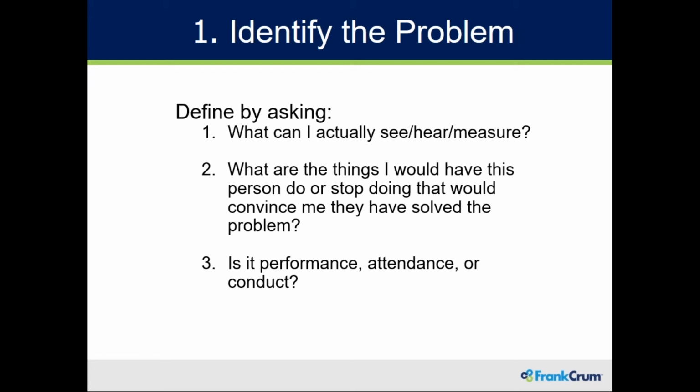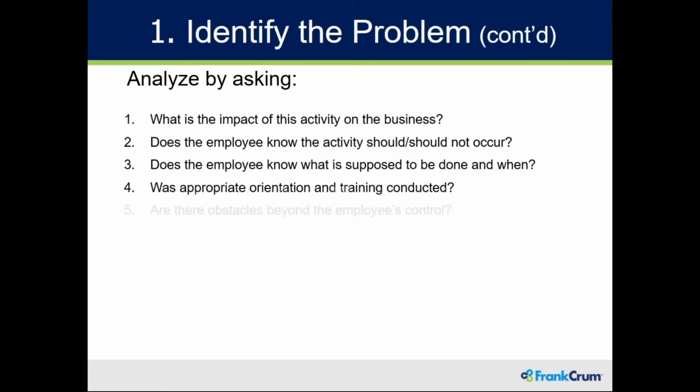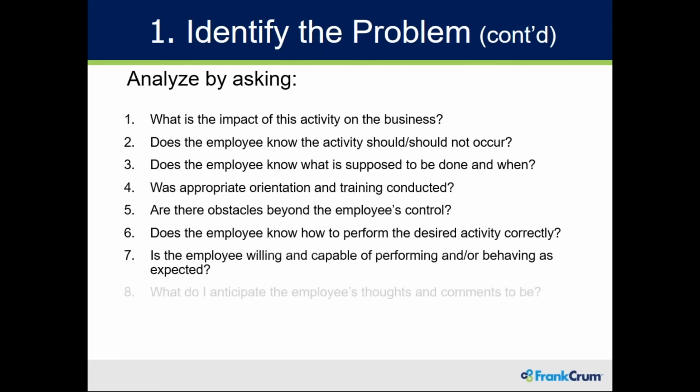You'll want to do some analysis and some questions you can ask yourself. You want to determine what needs to be addressed and why, and then determine the action to take. So analyze by asking, what is the impact of this activity on the business? Why does it matter? Why should it be corrected? Does it affect co-workers, or does it affect the workflow, or does it just make the employee not productive and therefore not useful if they're not performing their job up to par?